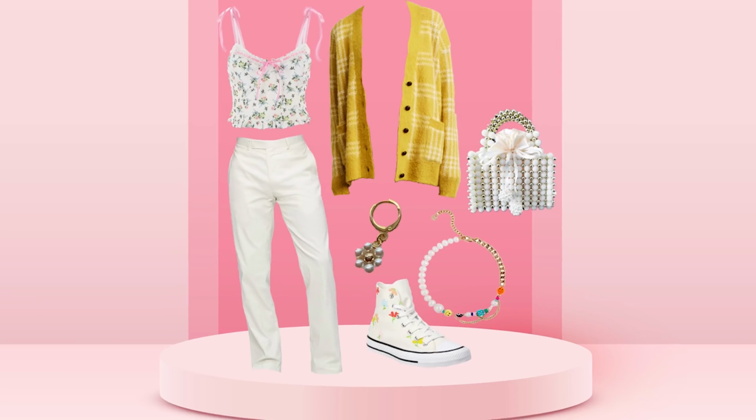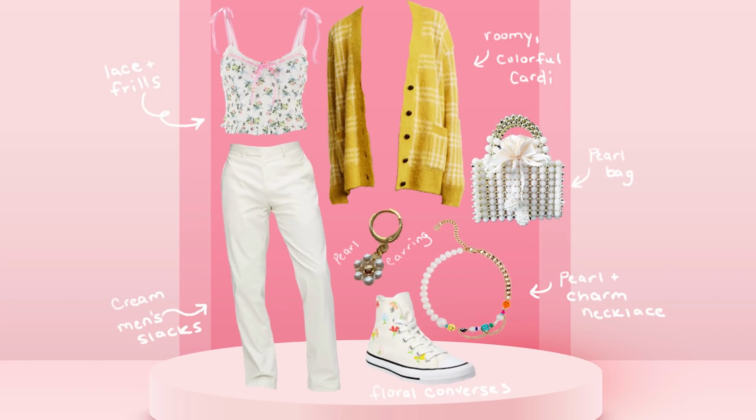Gathering all of that information, I suggest this outfit. This is based off of your love of monochromatic looks, pearl details, and juxtaposing silhouettes. I added a daring pop of yellow with this 90s cardigan and kept some of those sweet flirty details with the slightly revealing tank top and a floral motif throughout.